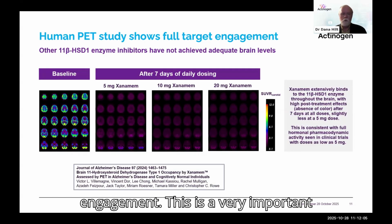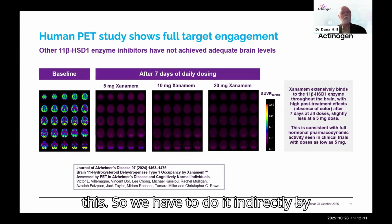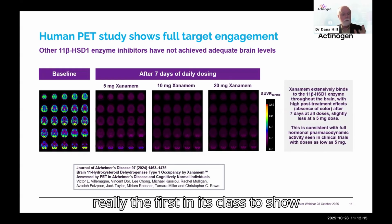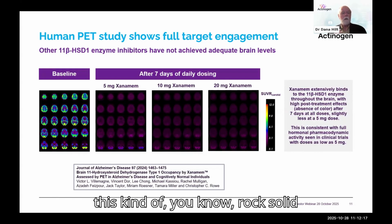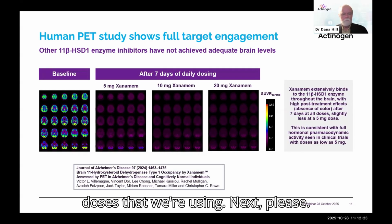This is a very important point for CNS drugs because we can't take a piece of the brain out and measure this, so we have to do it indirectly by these imaging methods. So this drug is really the first in its class to show this kind of rock solid evidence of target engagement at the doses that we're using. Next, please.